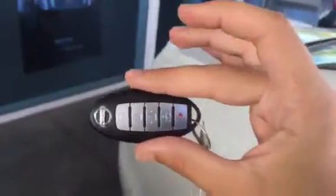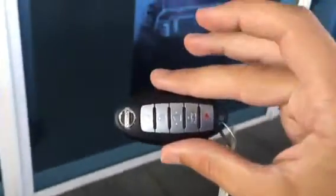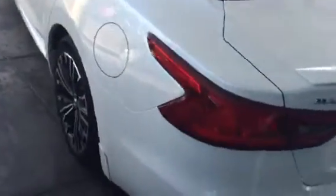Now what's unique about this Maxima, you can see on the inside in a little bit, but this is our cashmere leather. So it's pearl with cashmere leather. You don't see that very often, but it actually looks surprisingly good. It does come with an intelligent key, so this helps so that you don't have to worry about locking your key inside the car. You can keep it inside your pocket or your purse, whichever is more beneficial for you.